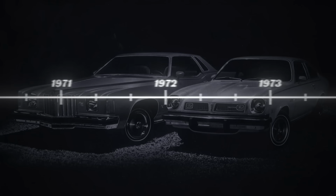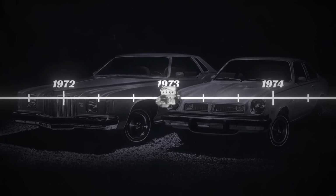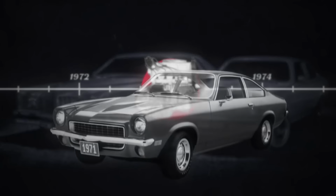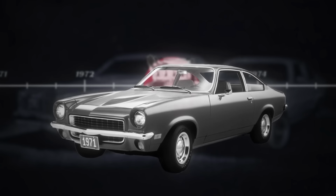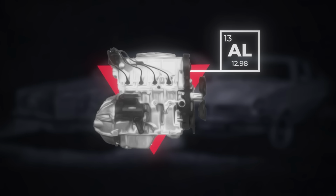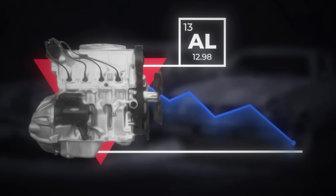These cars, starting in 1973, came equipped with the 2.3-liter Durabuilt GM 4-cylinder that you would have found in the base model Vega as well, which made a whopping 75 horsepower with a single barrel carburetor. And the only real saving grace of this engine was the fact that it had a lightweight aluminum block, but that wasn't enough to offset all the other downsides.